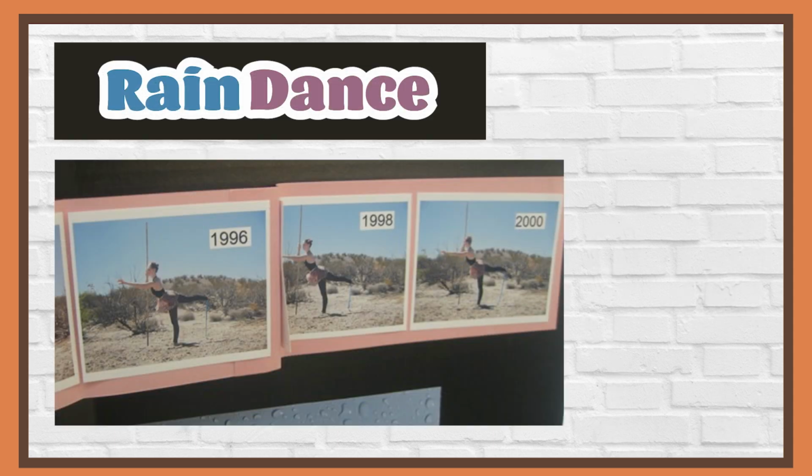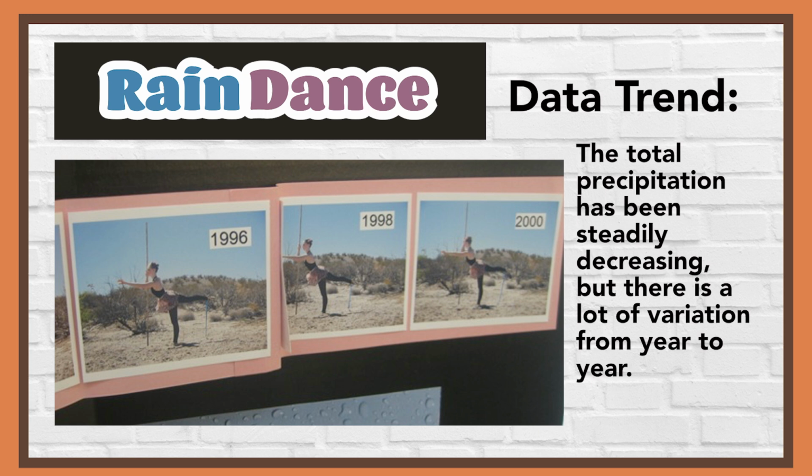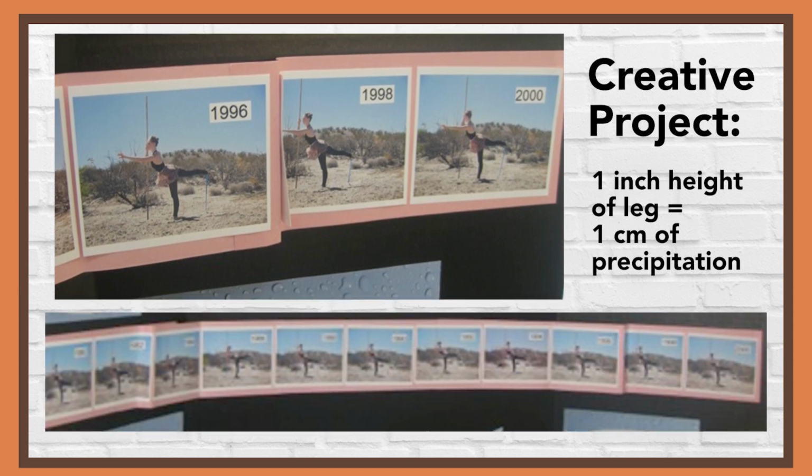Here's an example Data Jam from several years ago. This student used a data set about precipitation from 1980 to 2010. She identified a data trend that the total precipitation has been steadily decreasing, but there is a lot of variation from year to year. This student was a dancer and wanted to include dance in her creative project to show that data trend. She took a series of photos where the height of her leg in a leg lift represented the amount of precipitation each year. 1 inch of her leg lift represented 1 centimeter of precipitation.